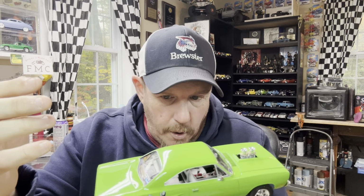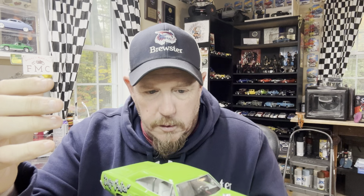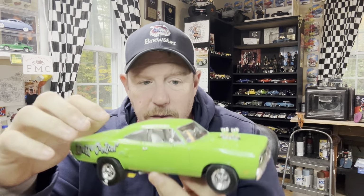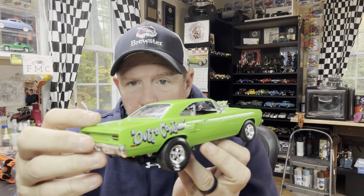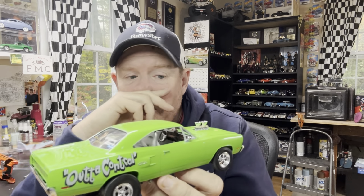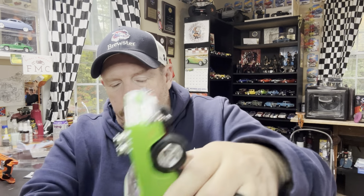The interior, I added a fire extinguisher. I added a roll bar. Let's see, an aftermarket steering wheel that you can't see. There's a tach in there. You can see it on the top of the dash maybe, with a shift light. We put that in there. We wired that. Pop the hood off.